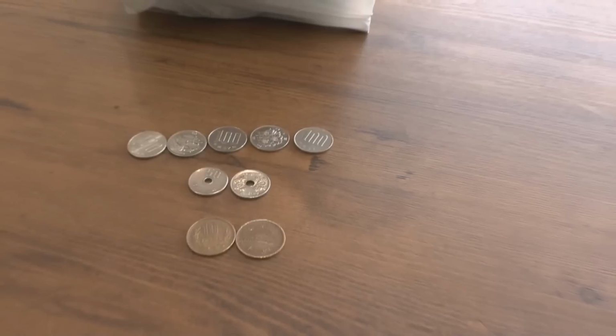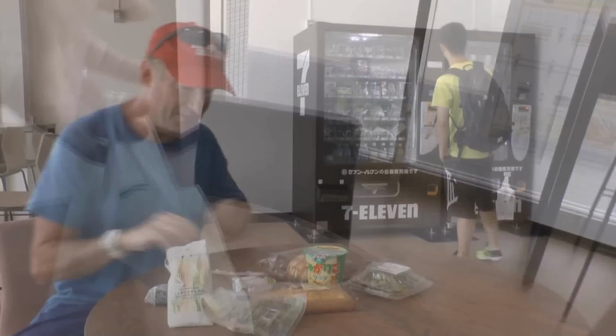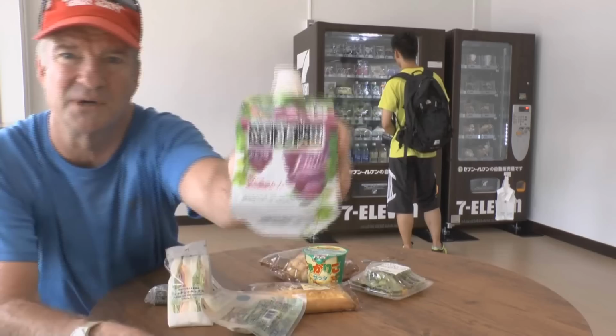So here's all the stuff, and I've still got 620 yen left. So this is about 13 bucks worth of stuff. I'm gonna start with the drink. Whatever this is, I can't work it out. Never seen this before, this is a first. It's like a jelly or something.